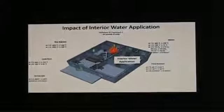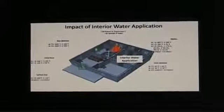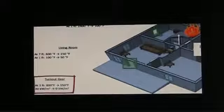Impact of interior water, very effective. But it's just as effective shooting it in through the window in this particular case, and the firefighter doesn't have to take all that heat. So now we're dropping from 800 to 150.